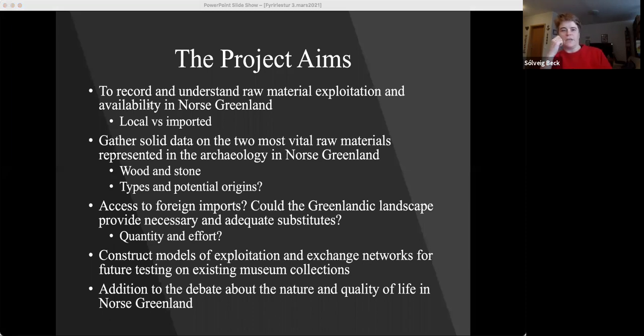The Norse had their traditions and ways of life for which they needed tools and materials to maintain them. The aim of this project is to record and analyze in detail the raw materials that have been used in the Eastern settlement to better understand their exploitation and availability to the Norse in Greenland.